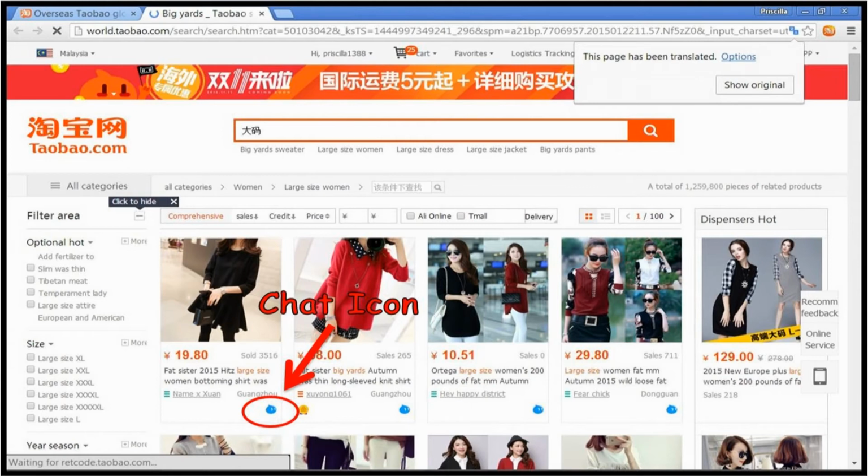The way I chat with the seller is by Google Translating the things that I want to say and just copying and pasting it into the chat window. But just for your information, whatever you directly translate doesn't always mean the same in Chinese. So it's better for you to have a friend who knows Chinese to help you chat with the person.